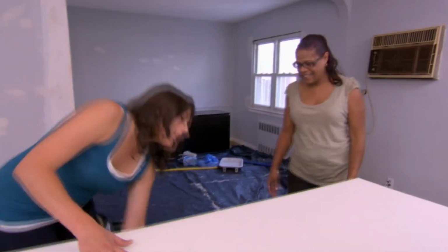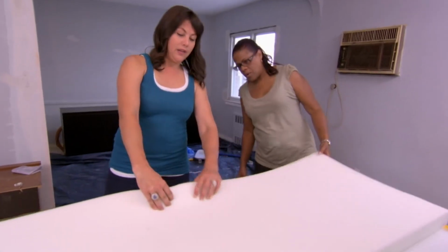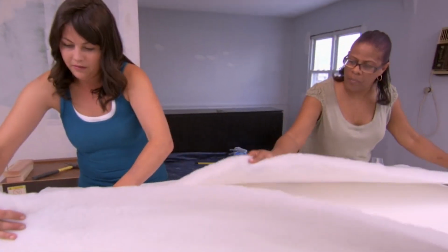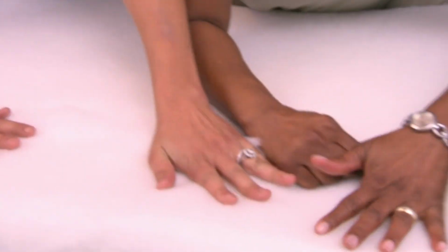Okay. So what we did is we got some plywood, then we bought this 2-inch foam, which is gonna be super comfy. This, my dear, is batting. It's just gonna make it last longer. Oh, nice. We are gonna use a spray adhesive, and we're gonna be quite generous with it. And not get my finger in here. There we go. Pull, genius, okay.